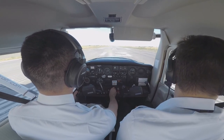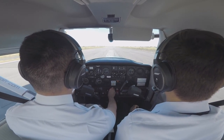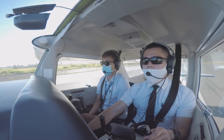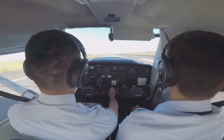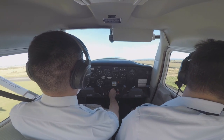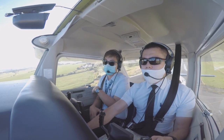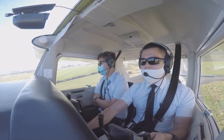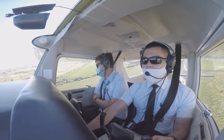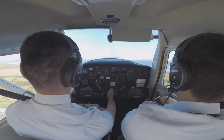Cross the correction a little bit, yeah, from the right. Echo India Echo, departing Cessna ahead is remaining in the circuit. Nicely done, Naoto. Nicely done. 200 feet, positive rate. Just make sure you use your peripherals if you're drifting off of center line.